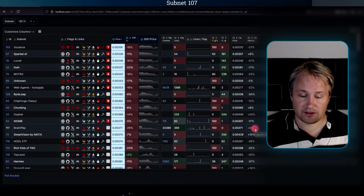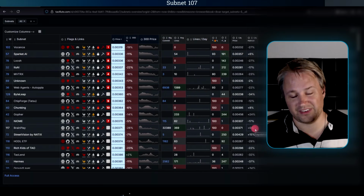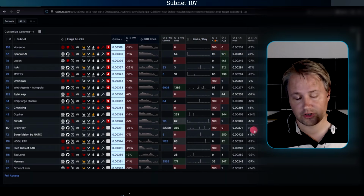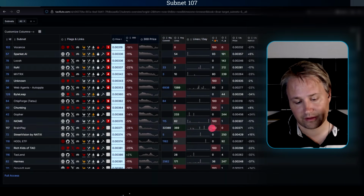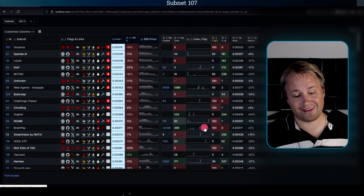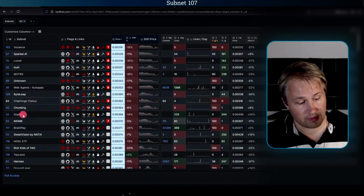Now, I can tell you that historically, this haircut descends at around 2 or 3% per week. It descends a little bit slower when there's no emissions to miners, which there isn't on this subnet because of this 100% miner burn here. But with the amount that they're committing, with the amount of code changes that they're making, I think they're actually trying to become a productive subnet. So I want to learn maybe a little bit more about them.